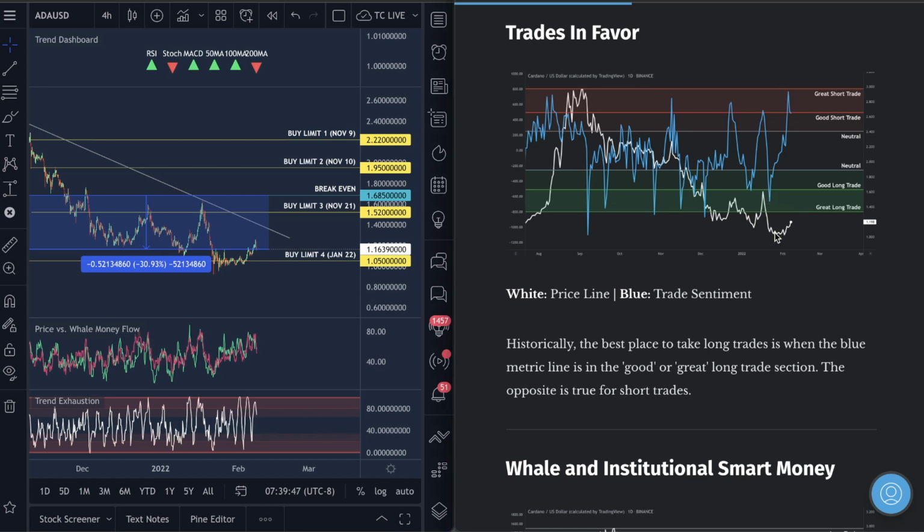Was at the bottom. What did I do? I looked at our metrics. It told us it was a good long trade. Now we're coming up here and it says a great short trade. And what happened? Look at the point when we hit up there. That was over here, seeing this move back down in the market.